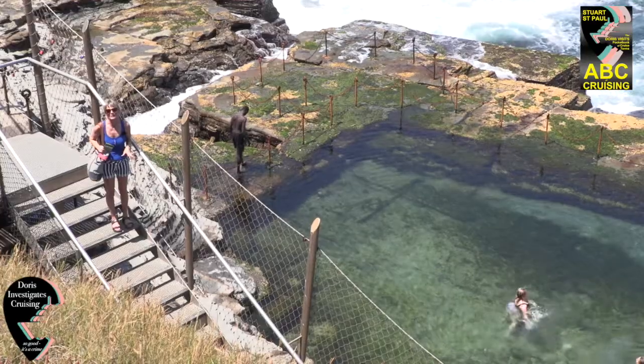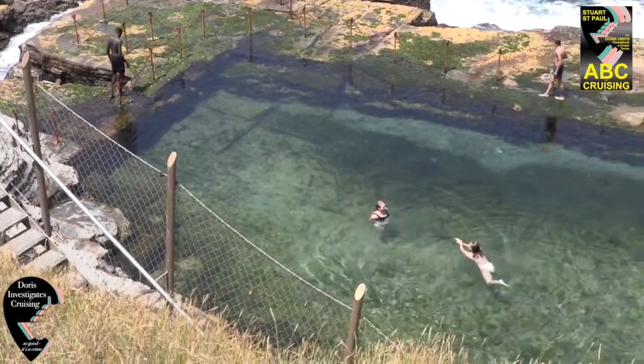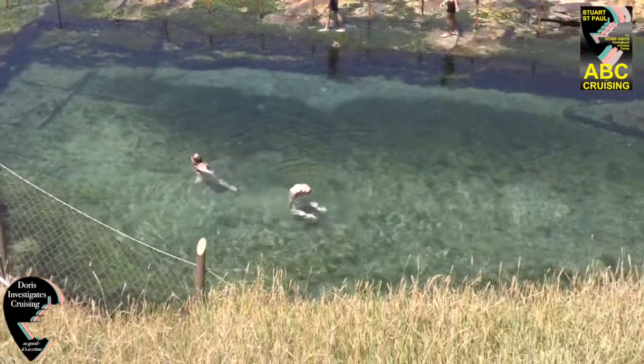This swim hole is called the Bogey Hole, which was carved out of the rock by convicts for the then Commandant, James Morisset.